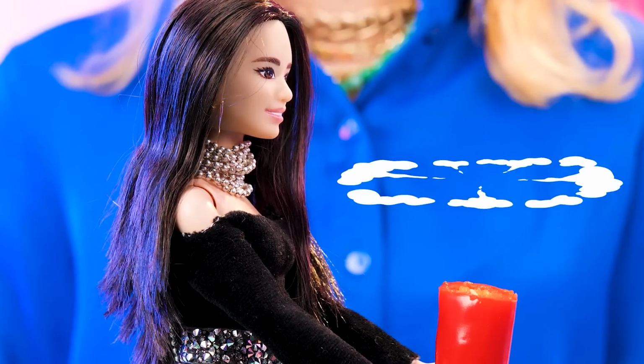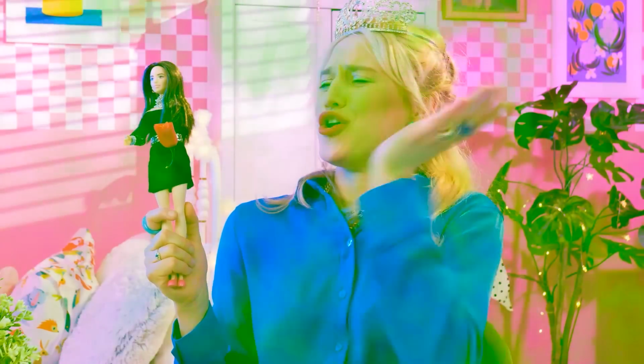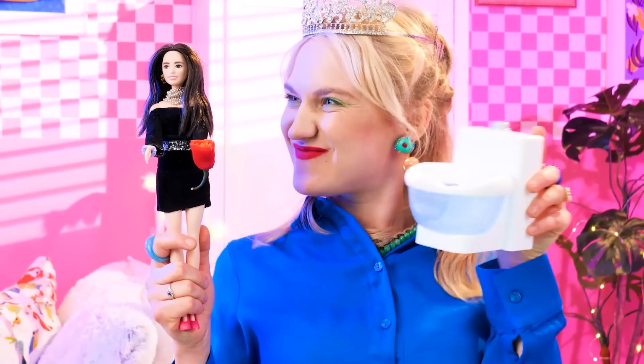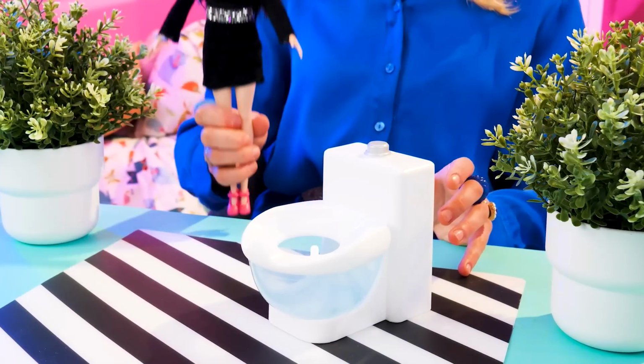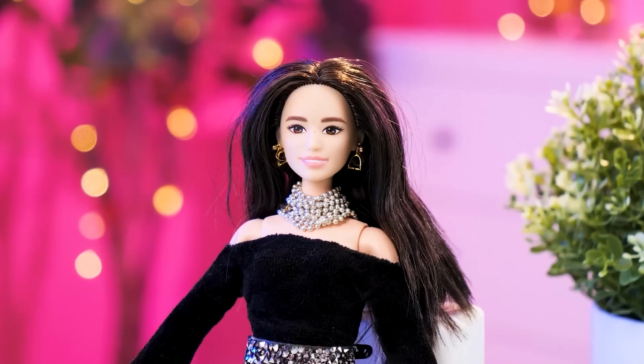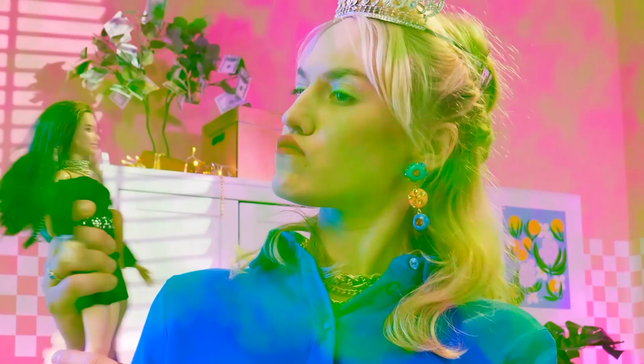I'm gonna make you suffer! Like how? Take this! Ew! Ugh! For sure you need to go! Here's your portable toilet. Ah, I'm decomposing! That's why you don't eat red chili peppers! Do you smell it, my fragrant poop?